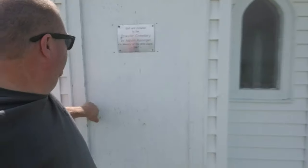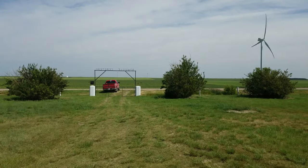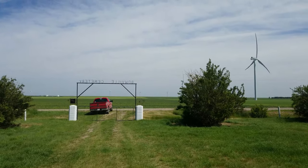The good news is I think it's hot enough in here to kill any virus that might be hanging around. Beauville Cemetery. We've seen a school stop sign for Beauville School, Beauville Cemetery here. Don't know anything about the history of Beauville. It's not even really been on my radar before, so this is kind of a neat little find. I've never been to this cemetery before. Off to the next place, wherever that may take us. We're not sure. We're just kind of playing it by ear today.